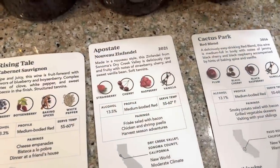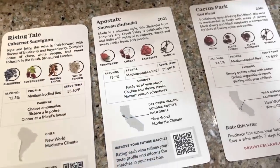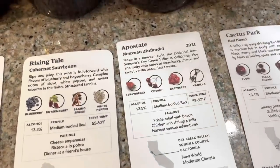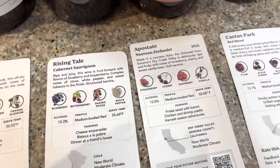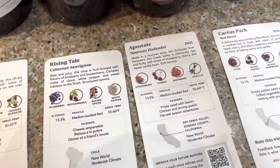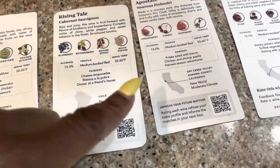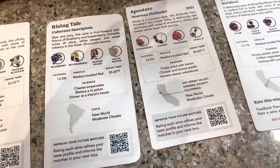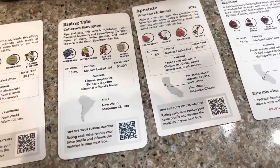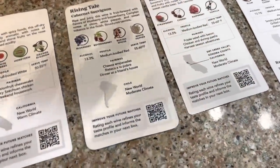We have Apostate, and it has strawberry, cherry, raspberry, and vanilla. This Zinfandel is from Sonoma's Dry Creek Valley. It's deliciously ripe and fruity with notes of strawberry, cherry, and sweet vanilla bean. And you can pair it with frisée salad with bacon, chicken and shrimp, or a harvest season adventure, something like that.